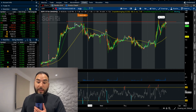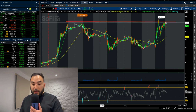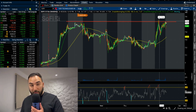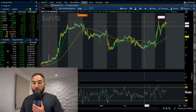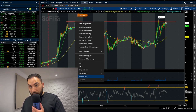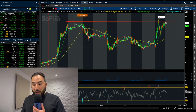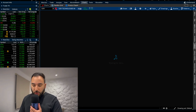So that's number one. And by the way, I also see a cup and handle. Do you guys see it right here? We have a cup. And by the way, this is the 5-day, 5-minute chart. We have the cup right here. Then we have the handle right here. You guys notice that. So if it takes out 7, let's say 60, a lot more upside could be coming. Let me actually set my alert at $7.60. One alert for now.